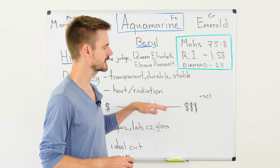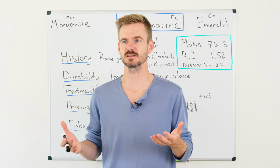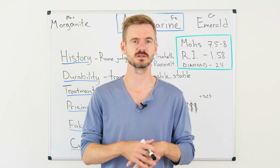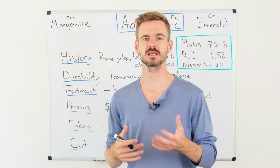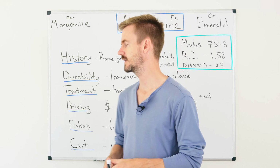Also, I want to mention that the price would heavily depend on where you are actually buying the ring, because the prices, let's say, between New York City and somewhere in Oklahoma for the same stone would be dramatically different. And the same for the big stores and a small store like ours, the price difference would be very significant.